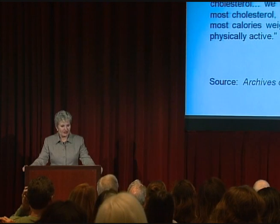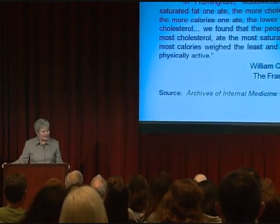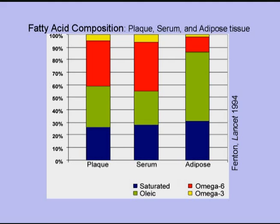We found that the people who ate the most cholesterol, the most saturated fat, and the most calories weighed the least and were the most physically active. So three of the most important so-called risk factors, cholesterol, physical activity, and weight, was proportional to the saturated fat in the diet.